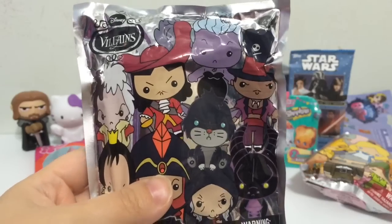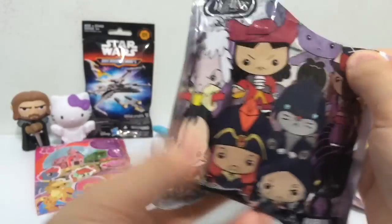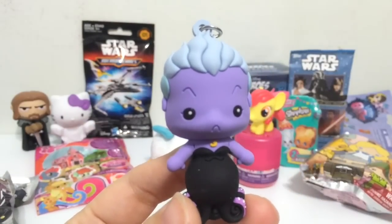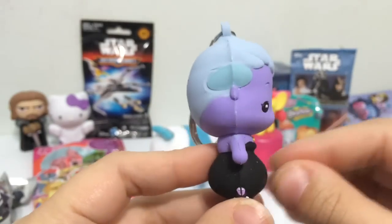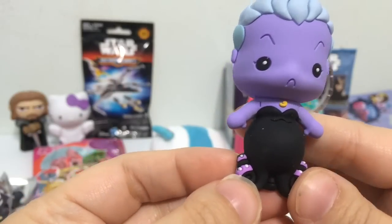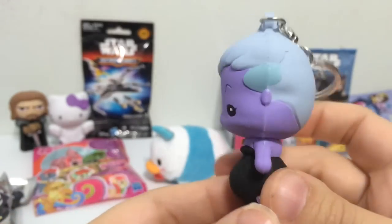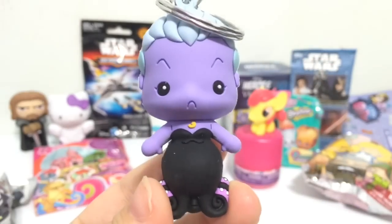Okay, next box I'm gonna open up is the Disney Figural Keyrings, the villain ones. So let's see who's inside. Ooh, we got Ursula. Oh my goodness, I don't think Ursula has ever been this cute. Oh, she's adorable. She's so round. I like the little tentacles, the suction cup, the detailing there. So yeah, she's really, really cool. I'm actually really glad I got this one because she's adorable.